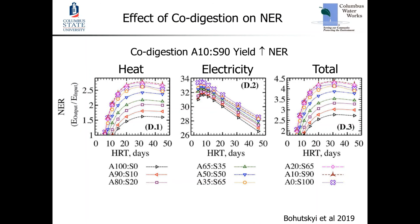So we can do this exact same measurement with the sewage sludge. In here, we've got, again, our 3 different graphs of heat, electricity, and total. We'll just talk about total. Again, along the y-axis, we're just plotting the energy, the amount that we get out relative to the amount we put in. And again, if it's above 1, it's good.